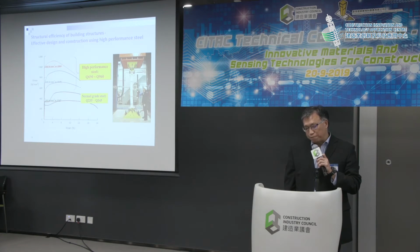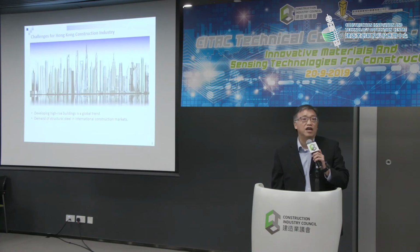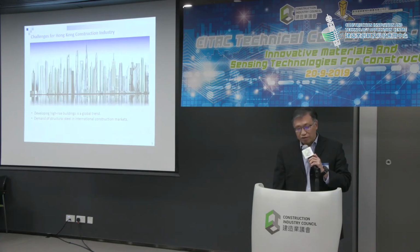In China, we are the biggest steel production country in the world, producing over 50% of the whole world production. It is a large amount of material, and we are trying to explore using high-quality steel material from China for construction in Hong Kong, as well as exports. We believe in high-rise buildings. We believe in the need to build more houses, residential buildings in Hong Kong, which is very relevant nowadays.